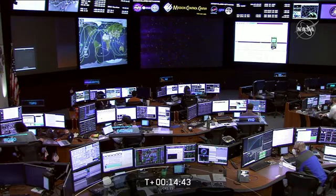And if you're just joining us, we're in Mission Control Houston currently, and we're waiting for the confirmation of nose cone deploy for Cargo Dragon.